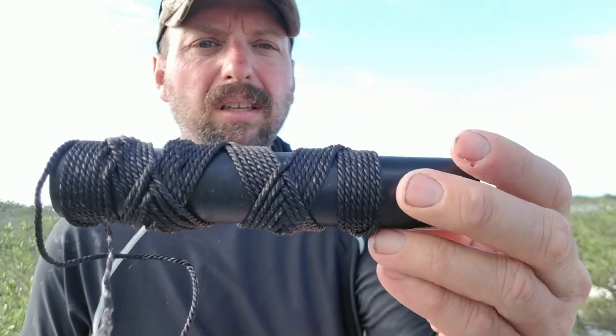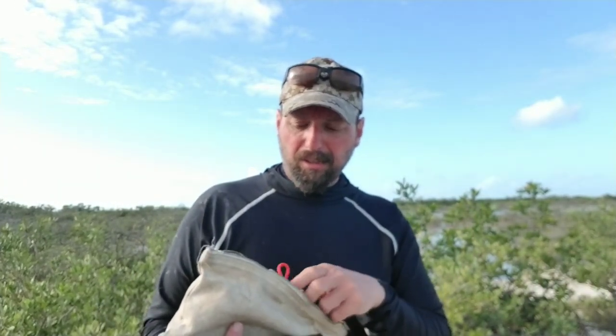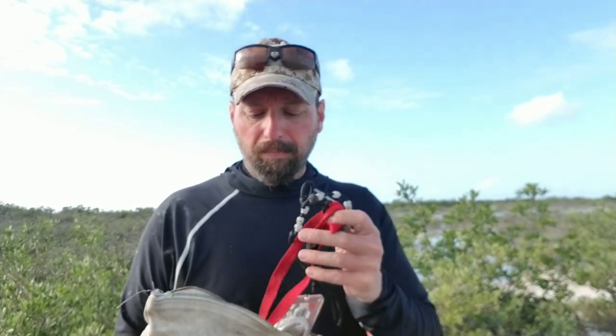So for cordage, bare minimum here. You see, I've maybe got 20, 30 feet of bank line. I've got my ridge line in an emergency. I have one lighter. I have another Bic lighter that sits in my spray skirt. So if I have to exit through the kayak, make a wet exit, I'm gonna have my knife on me and I'm going to have the lighter at least with me as well.